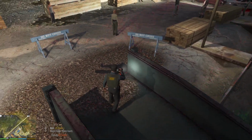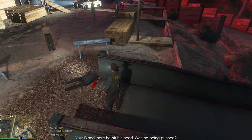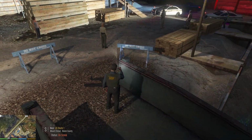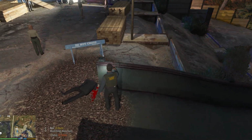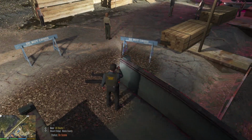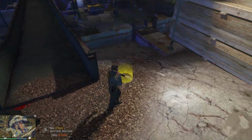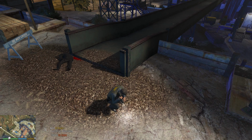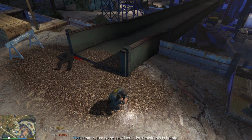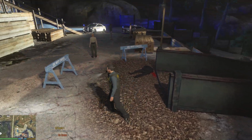Okay, and then let's look right here. Blood. Here he hit his head. Was he pushed? So I think there's blood on the edge of this thing right here too. So he might have been pushed. Who knows? There's blood all over that. And then one more thing back over here. That looks like just some sawdust. Nothing really helpful.